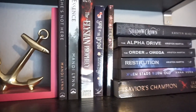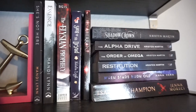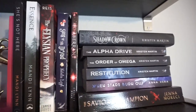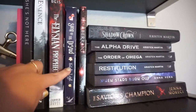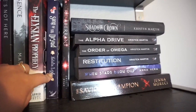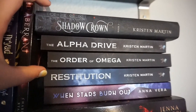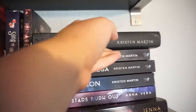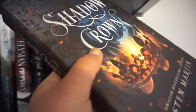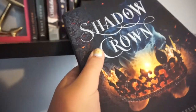So this shelf down here is really special to me because it is my indie author bookshelf. I can't wait to eventually expand this shelf. So here we have Mandy Lynn, Vivian Reese, Natalia Lee, Charity Ryan. Here we have Kristen Martin. I have her entire Alpha Drive series, and I was able to grab the last hardcover that was on sale on Amazon. So I'm so excited to read this beautiful book.